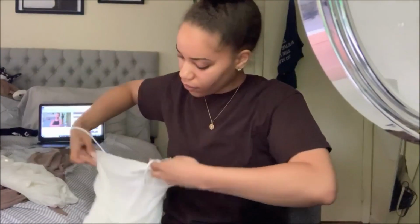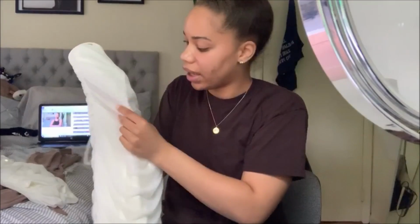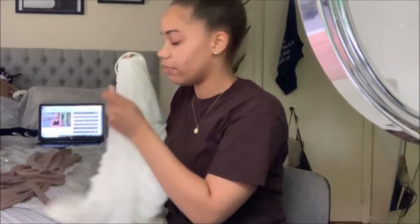I think it was their knit collection or something like that, where the materials were just so bomb, and everything in that knit collection had the same material, so you know you were getting the same quality, you know what I mean? So this dress is the same type of meshy material. I know I got all white stuff, but I decided to add some more white pieces to my closet because I don't have that many.